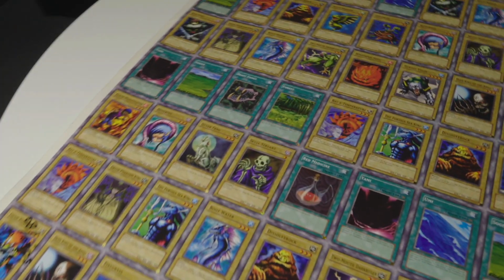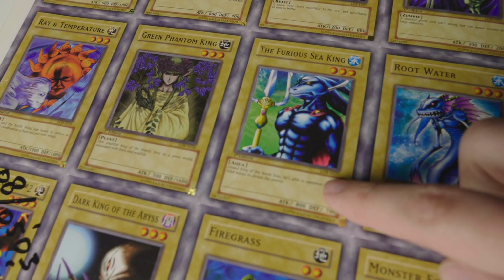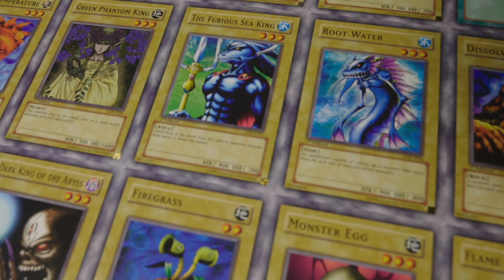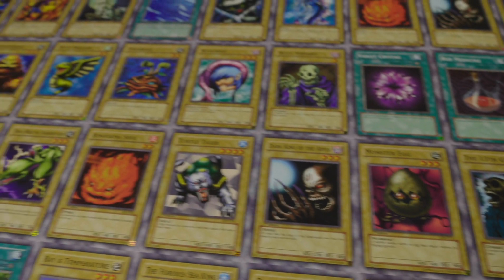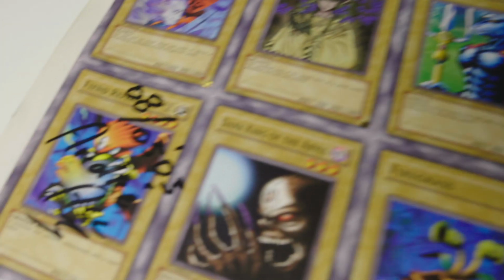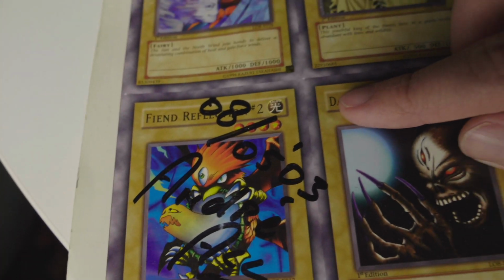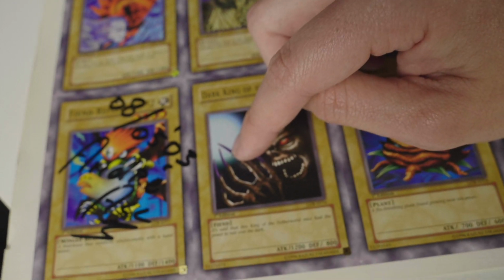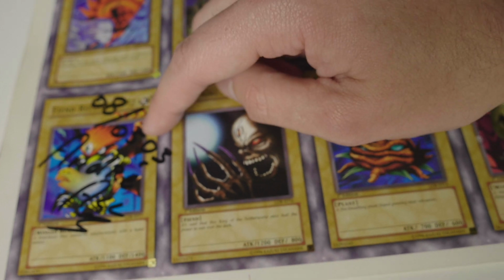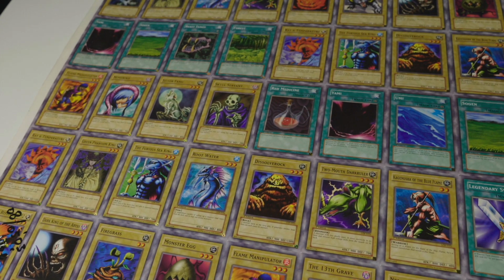Now, to get more into the nitty-gritty of the actual sheet right here, let's check it out. As you can see, these are first edition LOB European, which is where I'm from. As you can see, you have the little gold stamp present on all of the cards on here, which is reassuring, let's say. Now, in the corner right here, it's actually signed, and I'm not sure by who. It's saying 080503. So I assume that might be like the 8th of May in 2003. That could make sense because LOB in Europe came out after LOB in America, but I would have to check the actual release date, so I'm not sure if that actually makes sense.